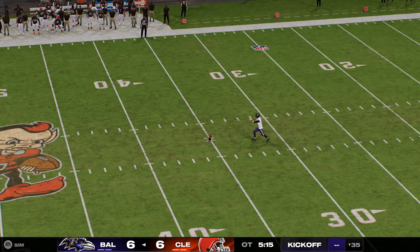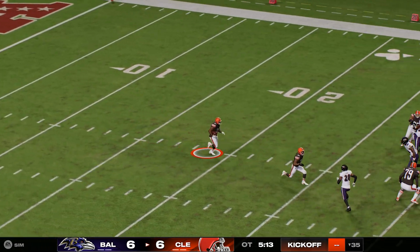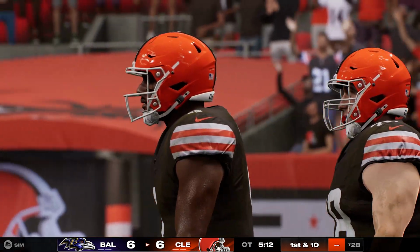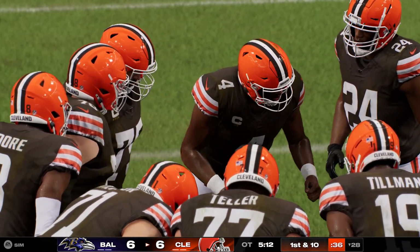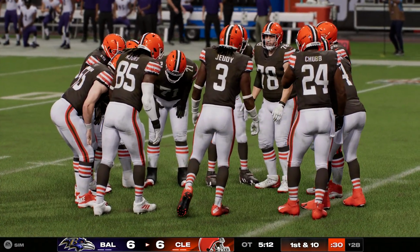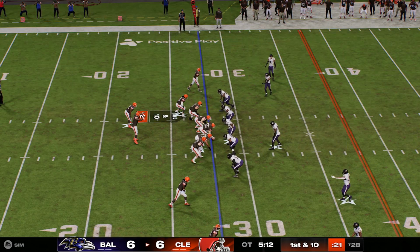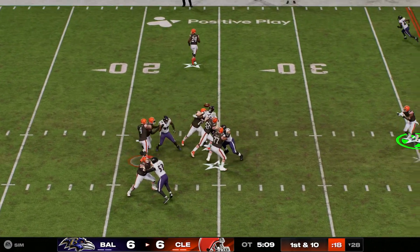So it's the Browns who are going to get possession first here in overtime as the kick's away. And he's up across the 25 and down at the 28. And now Cleveland geared up to take the field. Watson and the Browns now with a 1st and 10 at their own 28-yard line. They'll try and start this drive in the air.